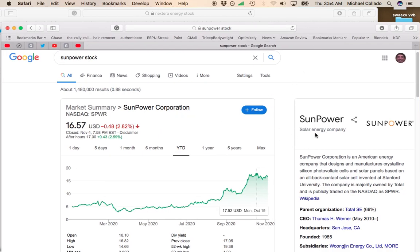And of course, a company like SunPower is going to play really well in the Sun Belt states or the Southeast, where a lot of things can be fueled by the sun. So definitely take a look at SunPower.